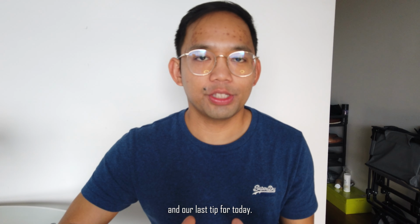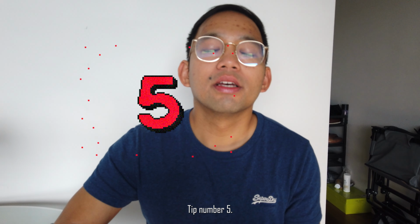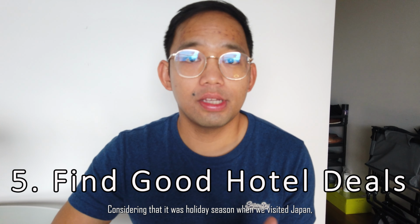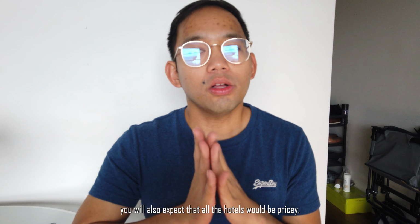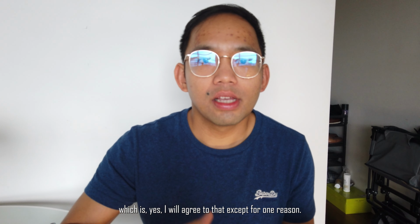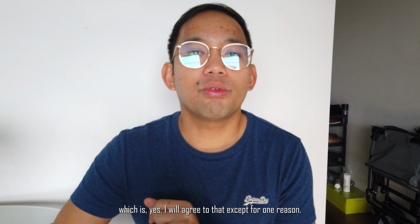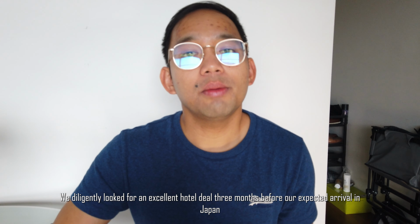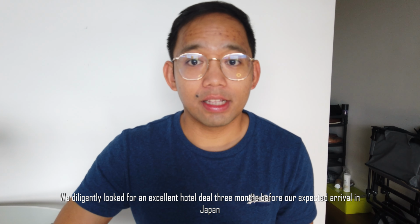Next tip, and our last tip for today, tip number 5: good hotel deals. Considering that it was holiday season when we visited Japan, you will expect that all the hotels will be pricey, which, yes, I agree with, except for one reason. We diligently looked for an excellent hotel deal 3 months before our expected arrival in Japan.